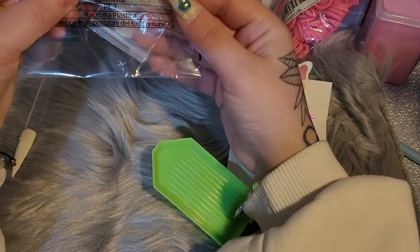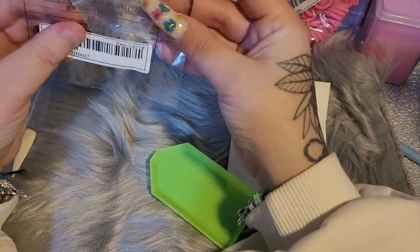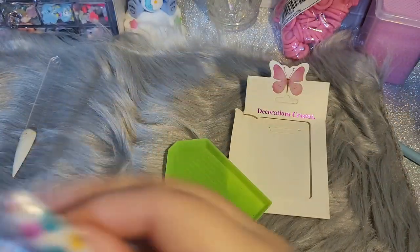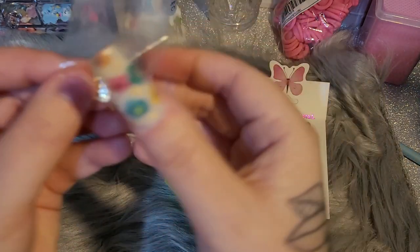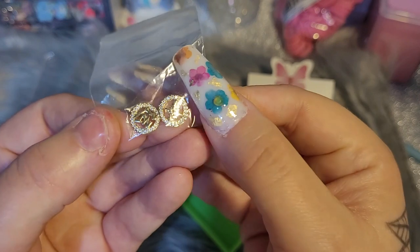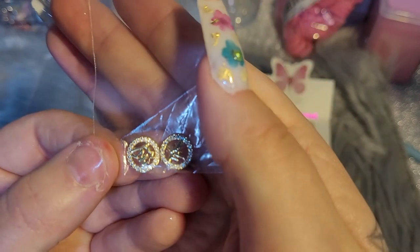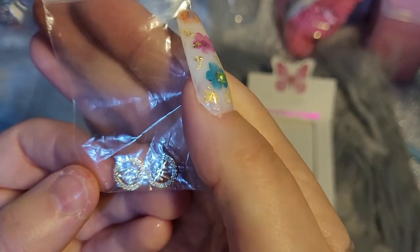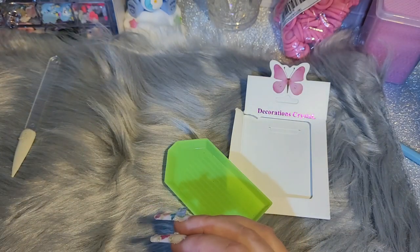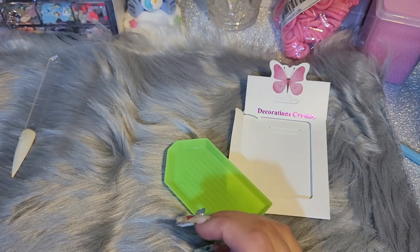And then I got two. Oh yeah, these only come in a pack of two. I already have these. They're the oriental charms with the, I don't know what it says on it, but yeah, they're gorgeous. Love those.